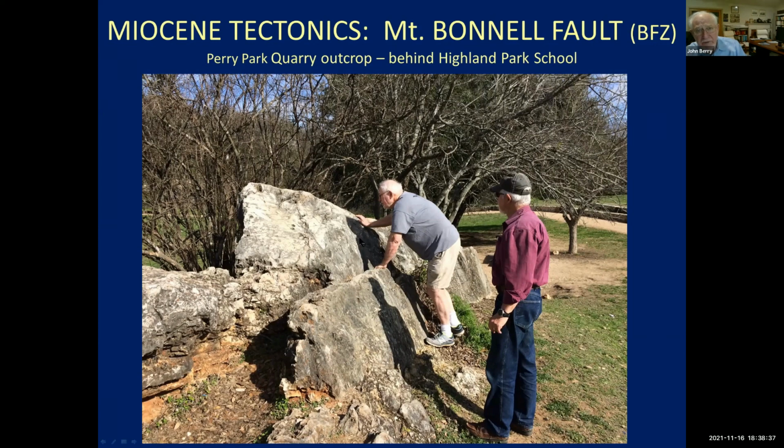And this is an outcrop of the Mount Bonnell Fault in a school playground very close to where I live. This thing here strikes northeast. What it is, is a series of slickensided, mineralized, closely spaced fault slip surfaces. And everything dips at about 70 degrees to the southeast. And the slickenlines on these surfaces plunge about 70 degrees to the northeast.